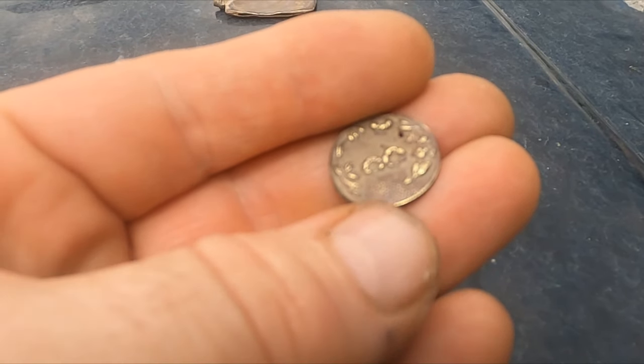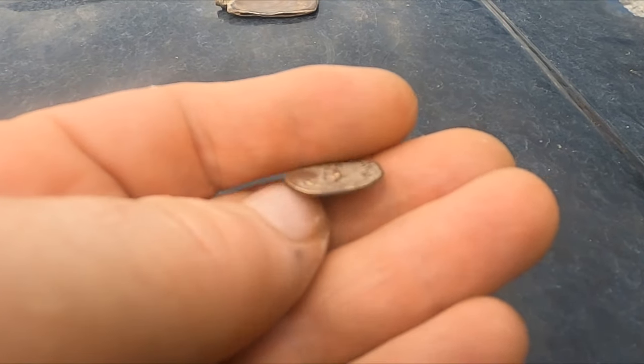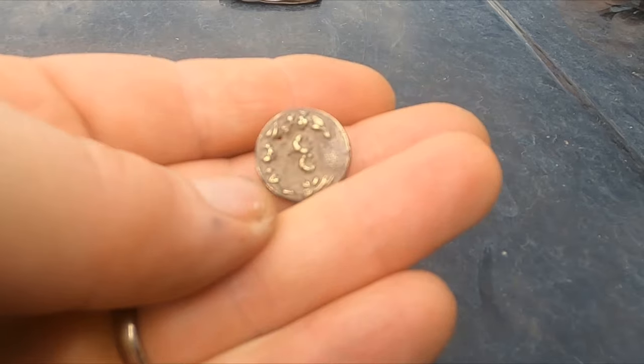Yeah, the post was in the center, but it broke off, like I said. But it's a floral pattern. I don't know if it was off a piece of furniture. Or yeah, maybe it was like a couch tack or something. That's what I was wondering, yeah. Boy, it's pretty cool, though.